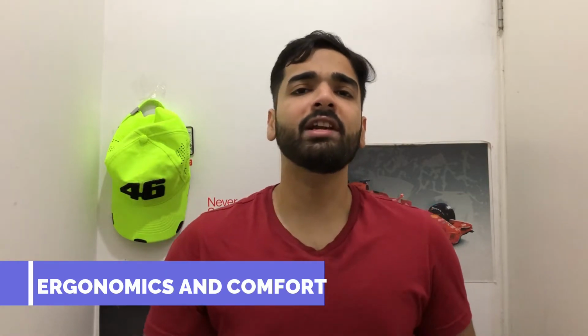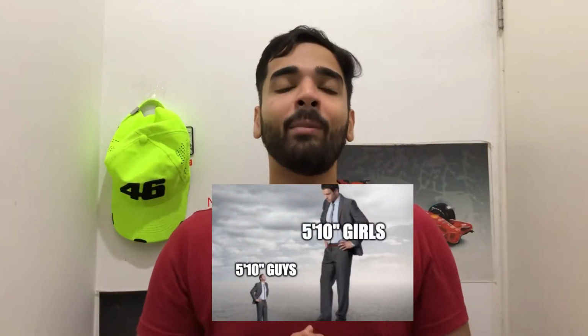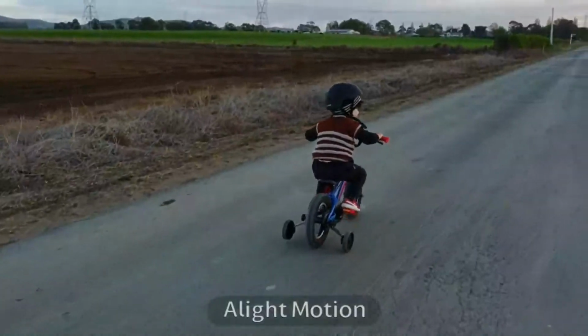Now let's talk about the ergonomics and comfort. Definitely the seat height on this motorcycle has been increased. I am a tad below 5 feet 9. Yes, I know, not very tall, but I had to tiptoe on this motorcycle. I have a previous gen RC, and on that I can actually flat foot. This means that if you are somewhere below 5'6", you're gonna need some training wheels.